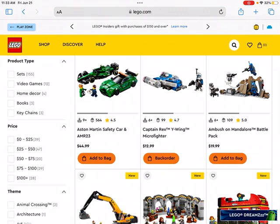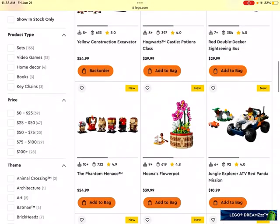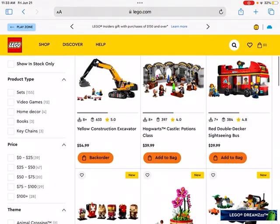Next up, we get to the Ambush on Mandalore Battle Pack. This one could do well. I have another Mandalorian Battle Pack that has done all right, but hasn't done super well, so it could be a decent investment. I may not recommend it again, but it's up to you.